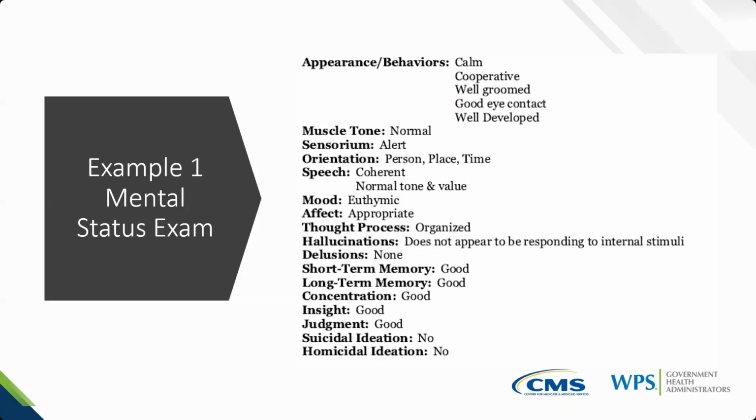The patient's mood, and frankly, I had to look up this word, euthymic, means that the patient is optimistic about the future. Their thought processes are organized. They're not having hallucinations or anything else. Their judgment is good. And then again, suicidal and homicidal ideation, the responses to both of those are no.